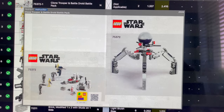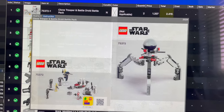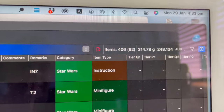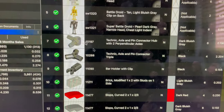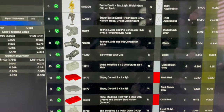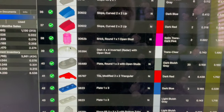Obviously, it's a bit of a minifigure bonanza, which gives it a fairly decent part out value with my pricing. Comes out at 2.5 times, which is pretty decent. Not any particularly crazy pieces in it, although these Technic pieces have got a decent price. Other than that, nothing stellar in there from a pricing point of view.